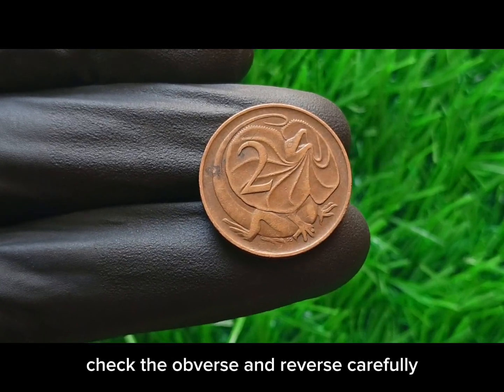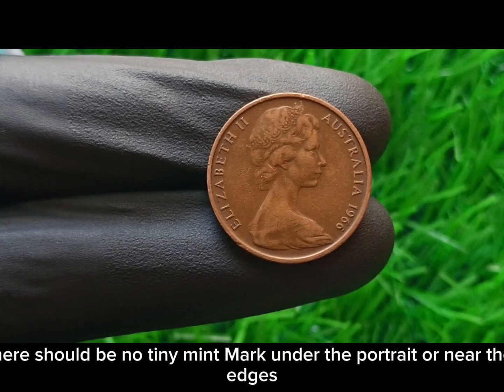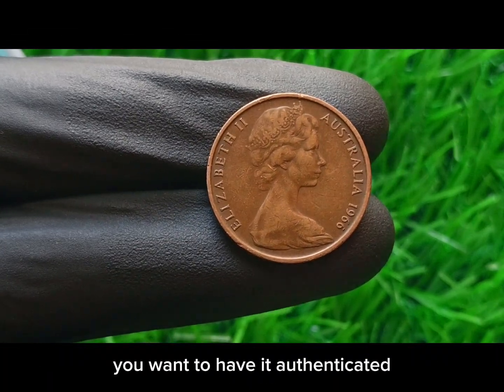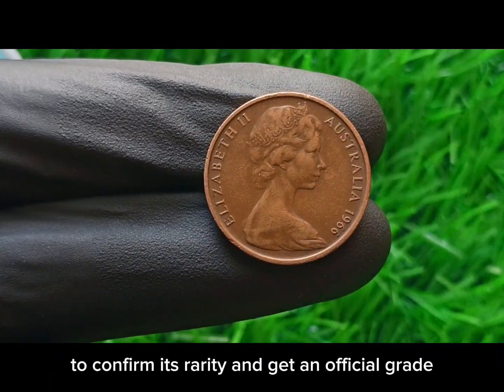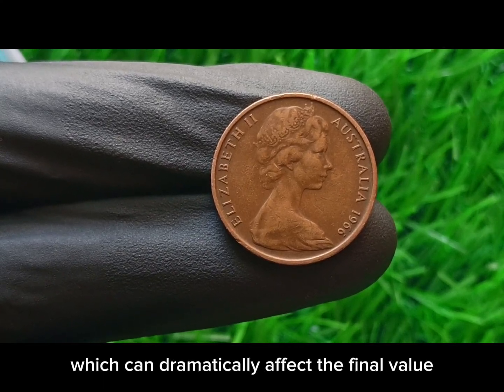Check the obverse and reverse carefully. There should be no tiny mint mark under the portrait or near the edges. You'll want to have it authenticated by a professional coin grading service to confirm its rarity and get an official grade, which can dramatically affect the final value.